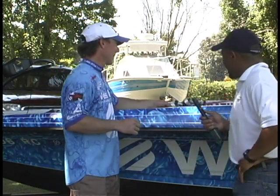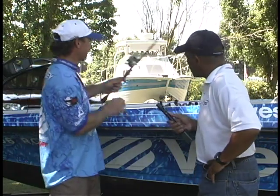All right, if that doesn't work, and as the tide starts to drop out later in the day, they start to pull off the flats onto the weed lines. What we'll do is throw reaction baits like chatterbaits and spinnerbaits at them. Good reaction bait this time of year. The fish really like these things, especially along the outside weed edges.